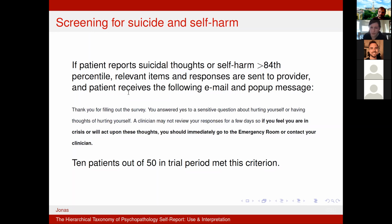up. And at another level of severity, you might call and follow up with the person over the phone and see if they are indeed in crisis, and then again, direct them to the appropriate resources. Again, we haven't had that happen in our clinic. We've had one individual during the trial period, which is now probably more like 60 or 70 people who have come through this process, for whom we decided to move up the intake appointment.